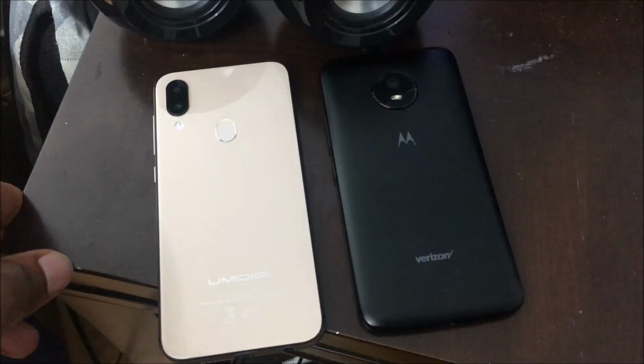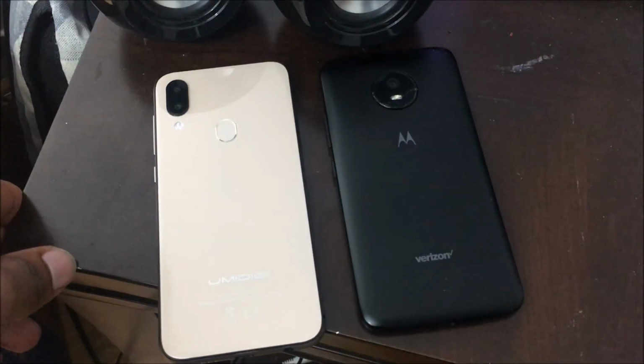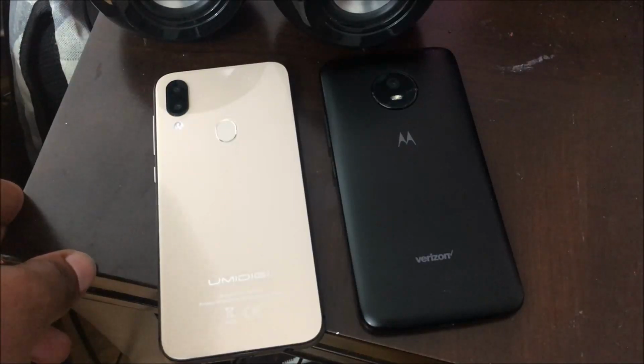So one thing you can tell right off the rip is that the Umidigi A3 looks better than the Motorola E4. But this is going to be a speed test between these two phones. Stay tuned.